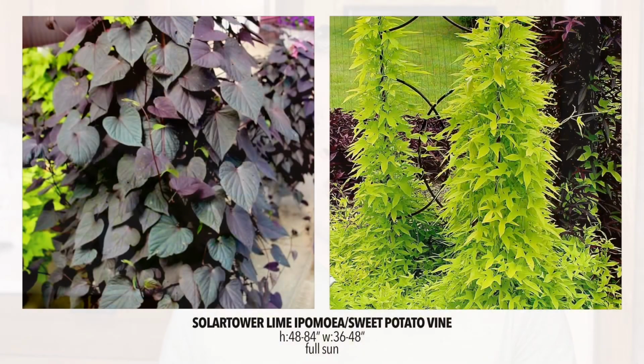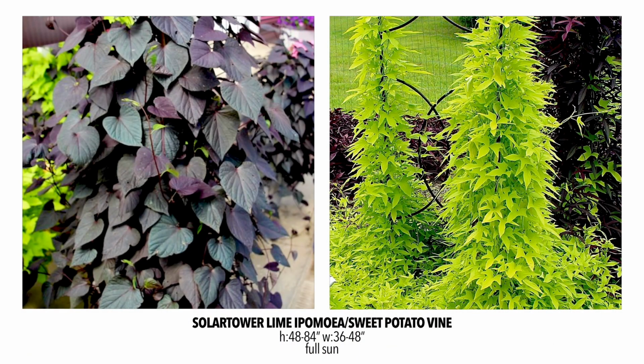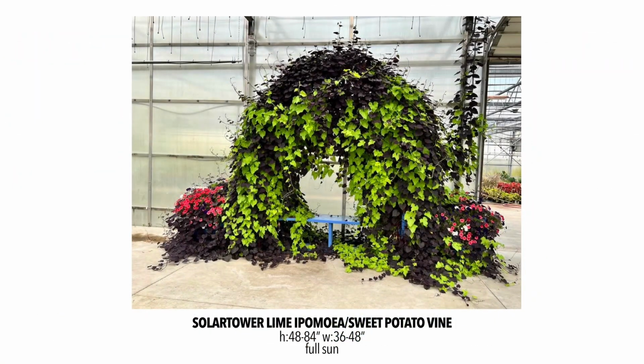But we have a little problem, because that's one of the plants that we have to get in a higher quantity than maybe what our market can handle. We're not a real big giant operation. So we had to make a decision. Either we were to only get one of the colors, or we could try the SolarTower varieties. I got to see these in Trial Garden. They have that vigor, they have that climbing and trailing habit. These are great plants if you need to cover a lot of space.